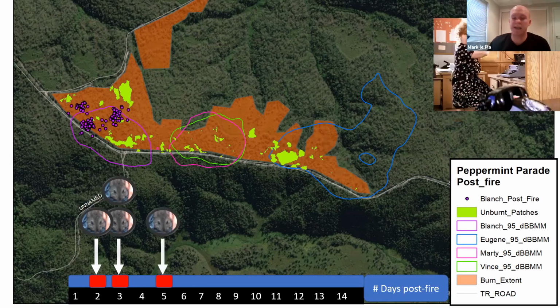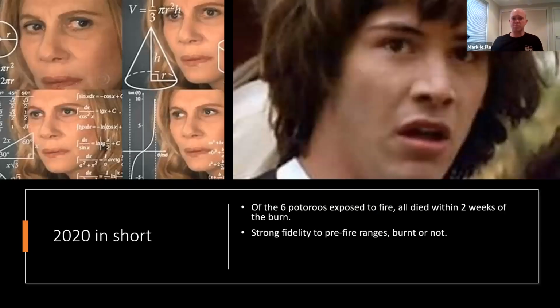And after 5 days, Blanche over on the west, she too was found in mortality. So that's 4 animals within the space of about a week or so. Again, surviving that initial fire event and being found predated upon shortly afterwards. So that's a bit of a yikes. Of those 6 Potoroos that were exposed to fire, they all died within 2 weeks of the burn. And there seemed to be this really strong fidelity to their pre-fire home ranges, whether or not they burnt.